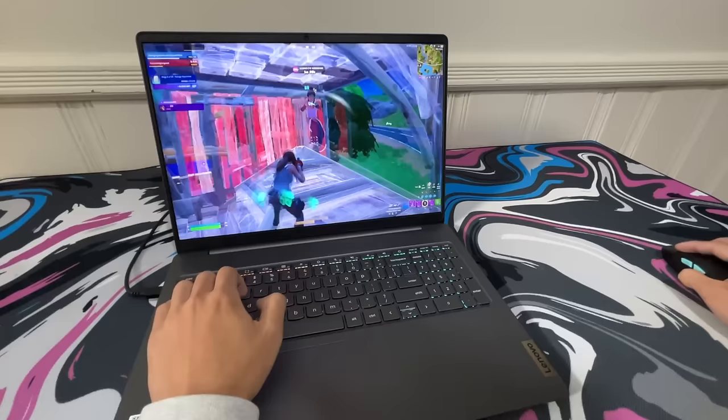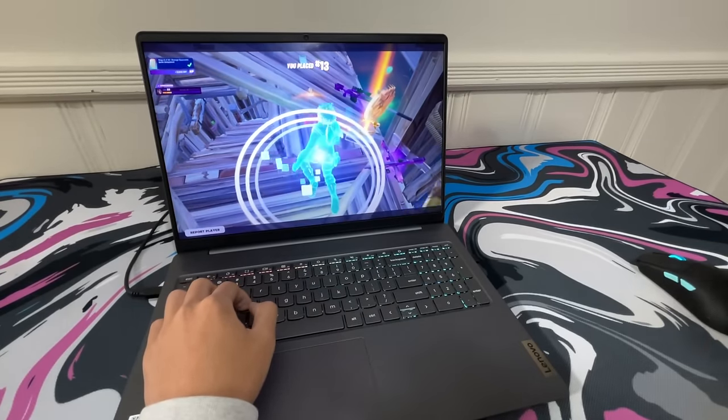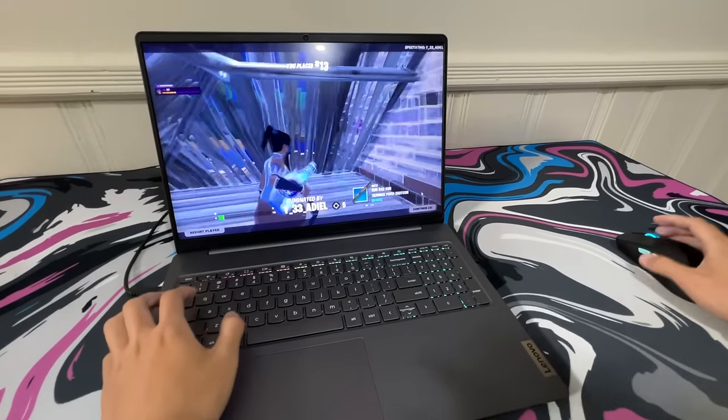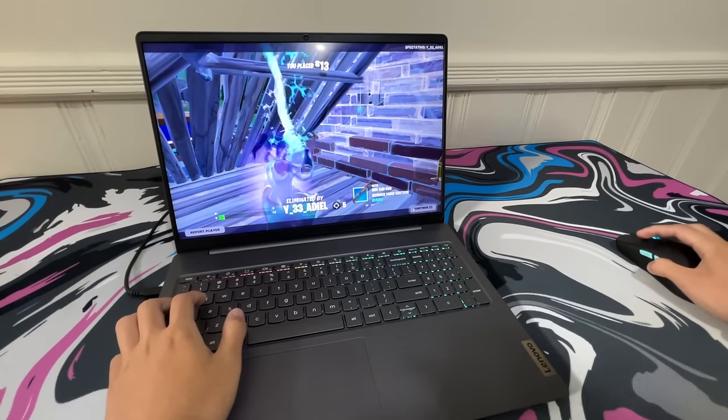Full box. Bro, this guy's one shot. I can't hit a shot to save my life. I literally cannot hit a shot to save my life, bro. This thing is so bad.